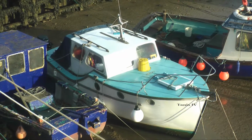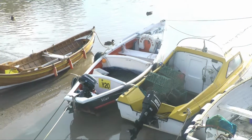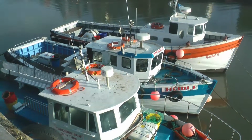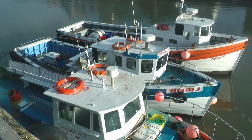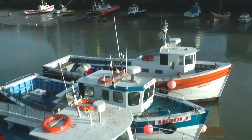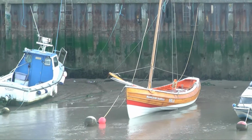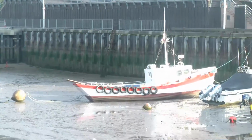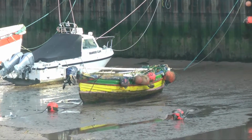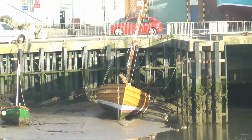Like that little motor cruiser. Another little cobble there, look. Never been in a harbour where there are so many wooden working boats. There's an old cobble. There's a converted cobble. There's one that's just rotting but being used as a storage area. There's a preserved one.